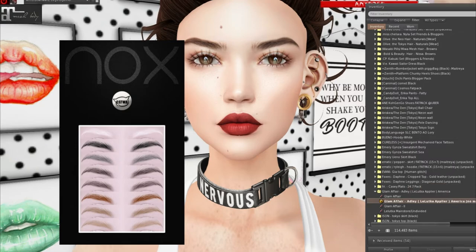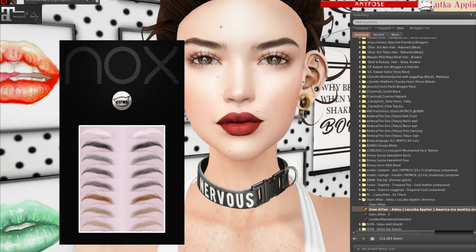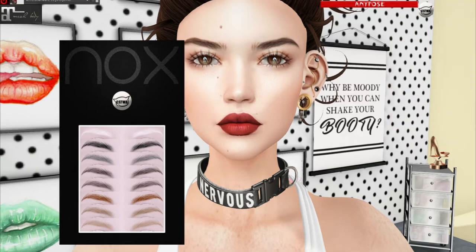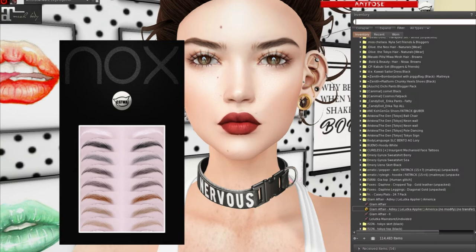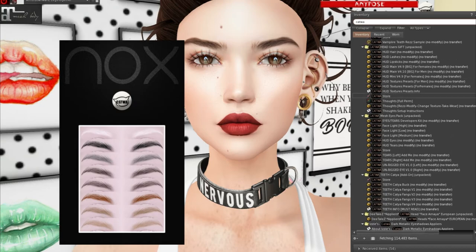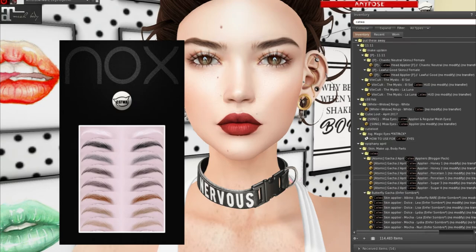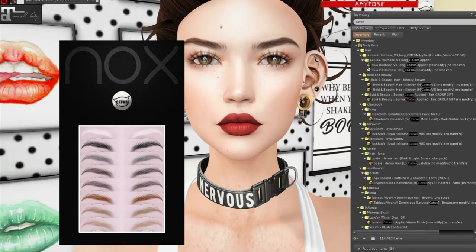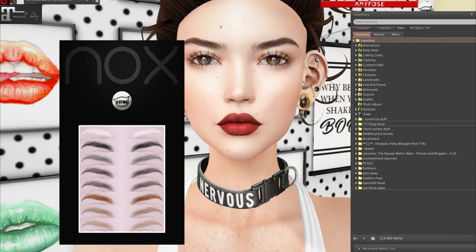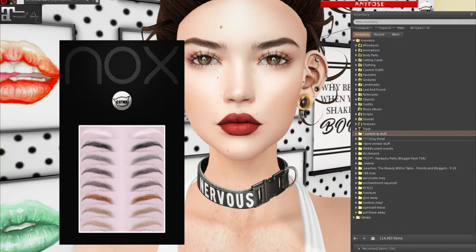Oh, we got some bushy brows here, too, from Nox. So let's hide our own brows. Oh, but this is for Laluca. Dang. Okay. I know I have some Catwa skins in here somewhere. Oh my goodness. You know what? Actually, I just got a skin from Essences in the Blogger Pack recently. So, let's see. Let's put this on.